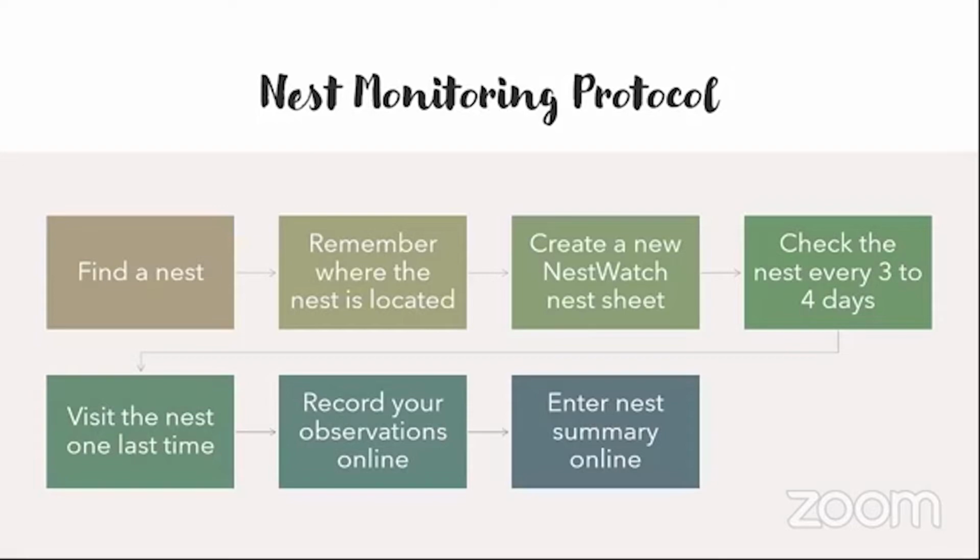That's really your preference. But what they mean by visiting the nest one last time is that once you think that there's no more nesting activity, one visit, 1 week, you still want to go back one last time the next week just to make sure. And also at this time, it's okay to go up to the box with the mirror and to see how many final eggs there are or unhatched young.